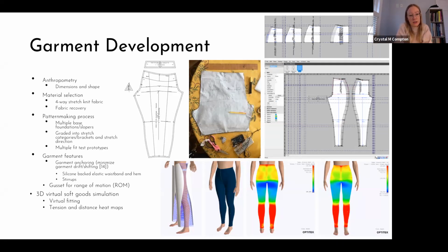and the stretch direction. I did multiple fit test prototypes, including both physical and virtual, as you can see here. And there are some tension and distance maps that I used to aid in the development of this. And then some garment features. I needed to have some garment anchoring to minimize garment shifting or drifting during movement. So I used a silicone backed elastic waistband and hem, and then stirrups to anchor the garment on the body.